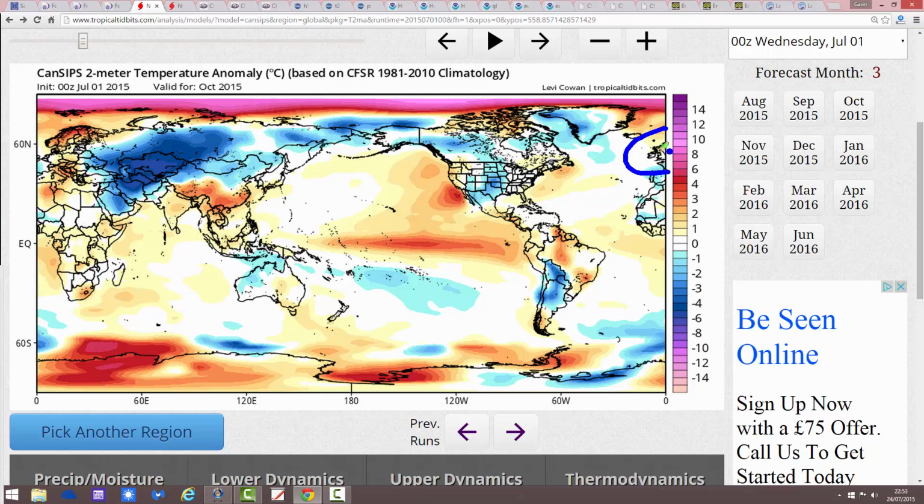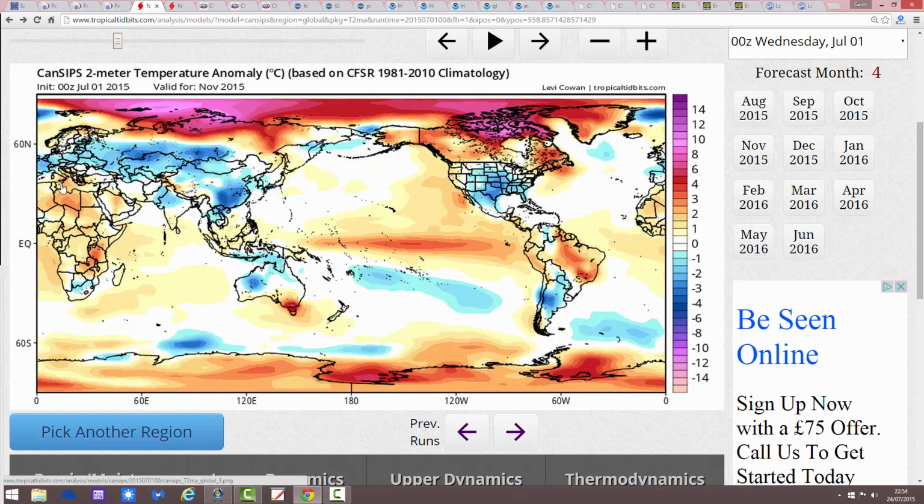Again, near normal really, a little bit warmer than average in the north, a little bit cooler than average down in the south, so that's rather odd. That it should be warmer than average in the north and cooler than average in the south. That doesn't happen all that often.